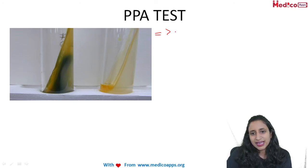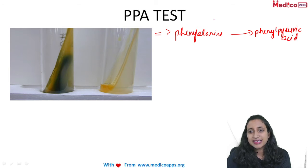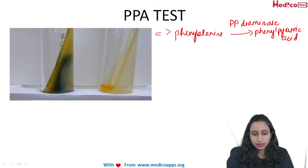So your phenylalanine is being broken down to phenylpyruvic acid. So this is something that you normally see, and this happens because of the presence of your phenylalanine deaminase. So this in fact is the enzyme that is responsible for this particular test.